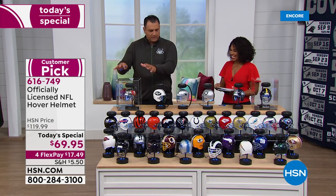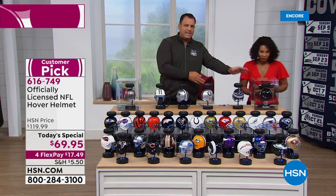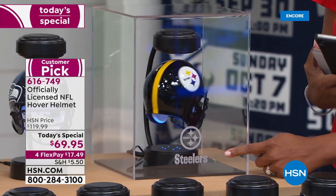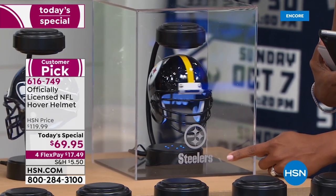Like you said, we have the clear case, but just a few dollars more, get the team case that has the team logo, team name etched on the front of it. You see the Steelers there. To me, that really sets the tone. Now you can really show it off and make that design look good.